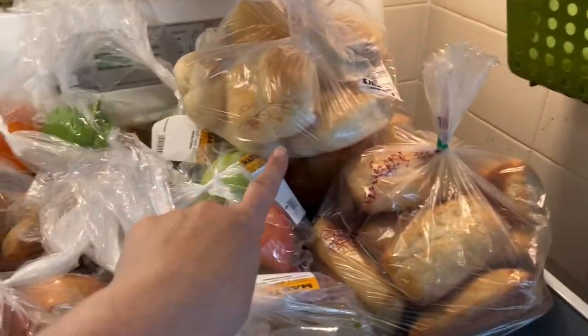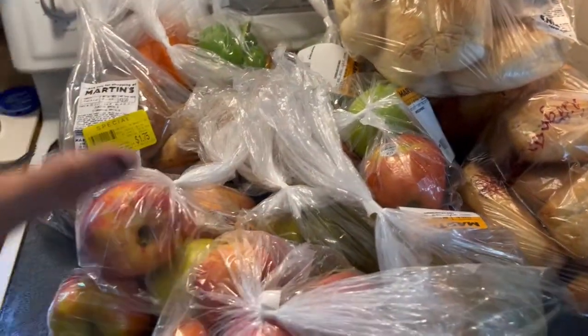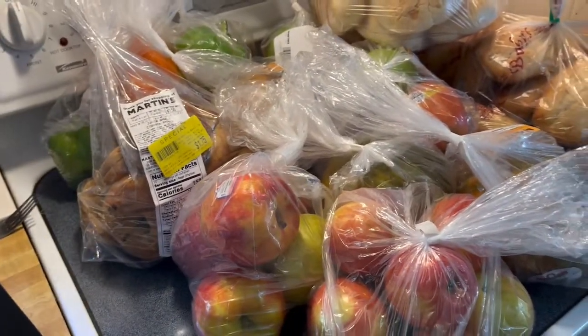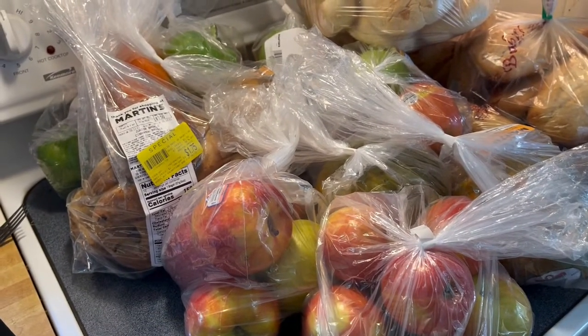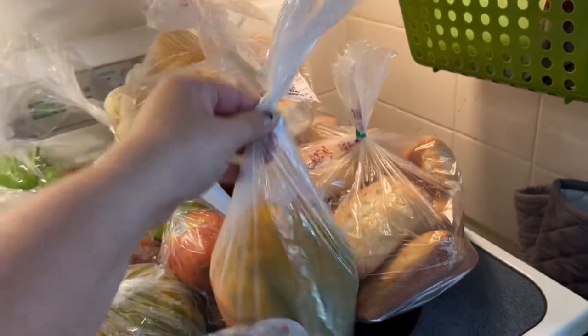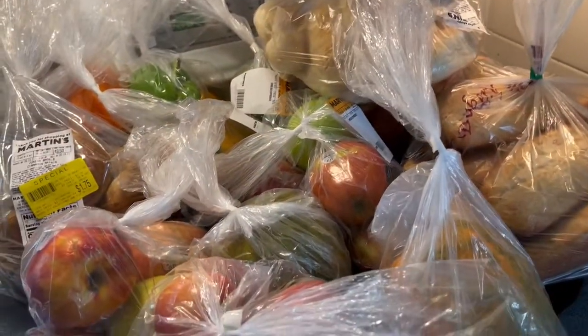This is what we got. I got 3 bags of bread and the rest is all veggies. I hate that it's wrapped this way, but I do always insist that they don't ever put it in another bag. Like, please don't bag this. I don't care if it's only just one little guy in a bag. Throw it in my shopping cart.